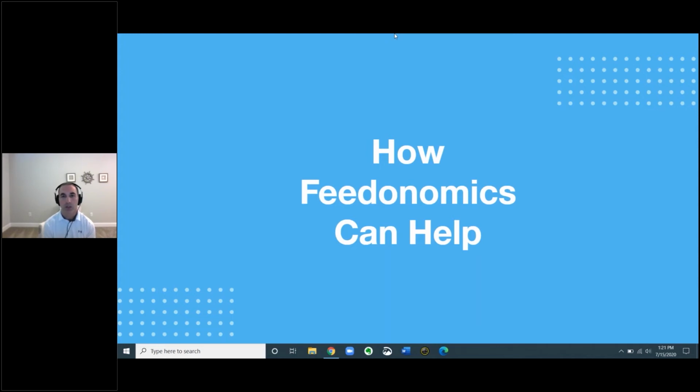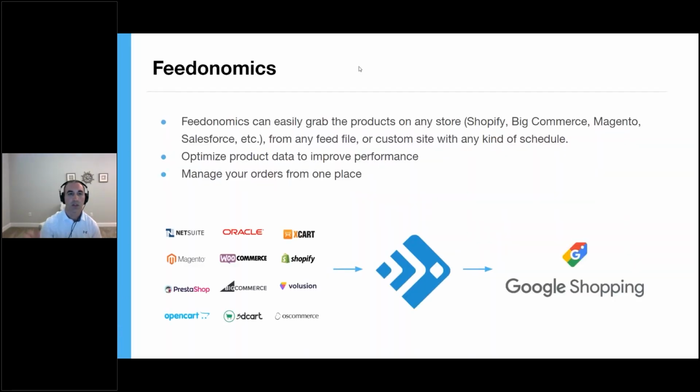So how can Feedonomics help with all of this? Feedonomics, if you're not familiar, is able to plug into pretty much any e-commerce platform out there, bring in that data, and send it to a destination like Google Shopping. So if you're on one of the platforms mentioned here, we might be able to pull in your data through API, or maybe there's an FTP solution or a cartridge. If none of these things apply, then we're also able to crawl websites as well.